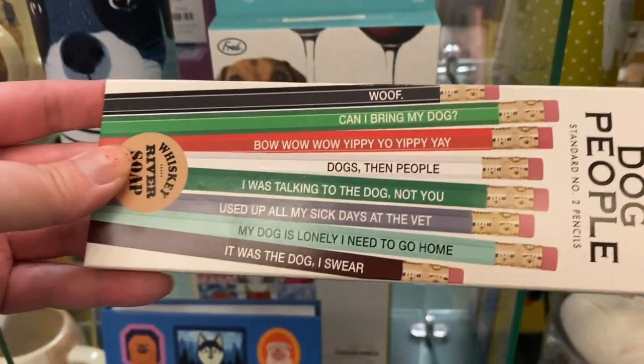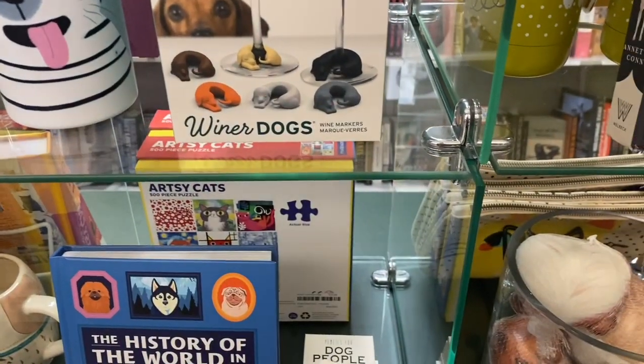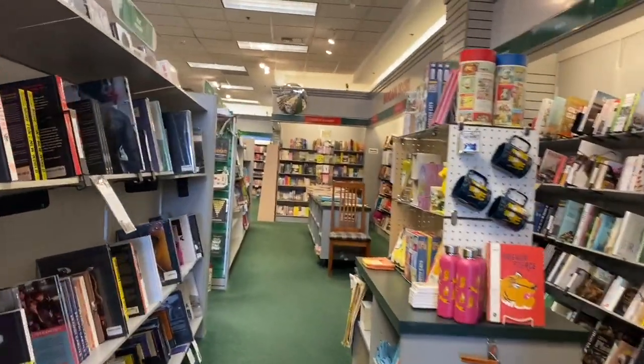And for all you dog lovers out there, don't worry. There's pencils for you too. Can I bring my dog? Dogs than people. So there's a whole dog section on one side and a cat section on the other. So good gift ideas.